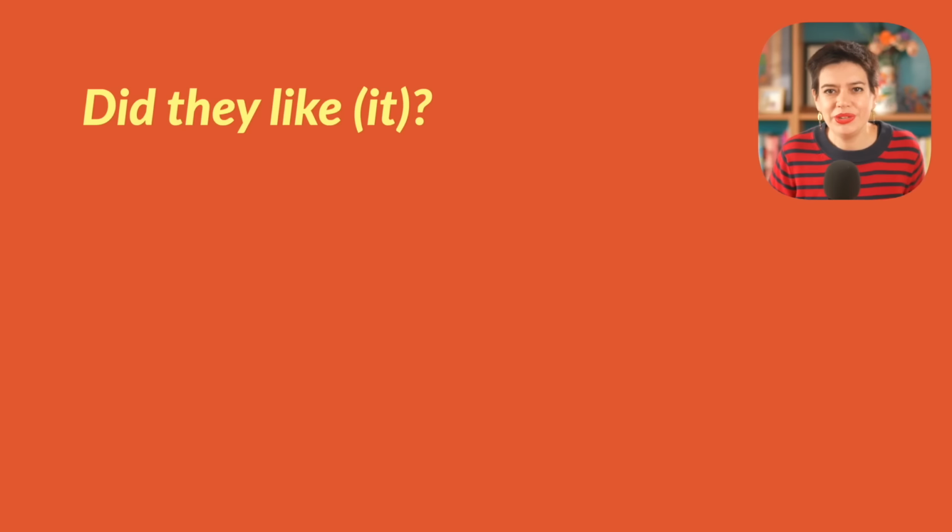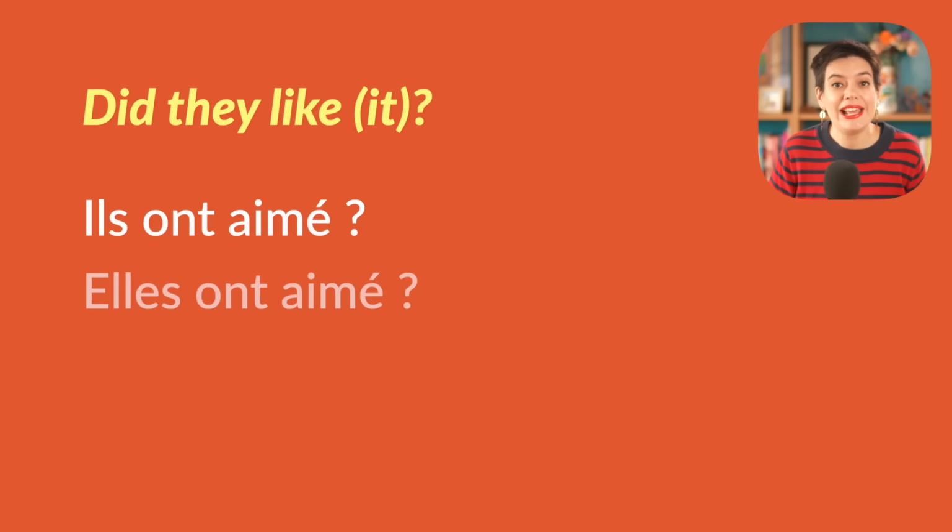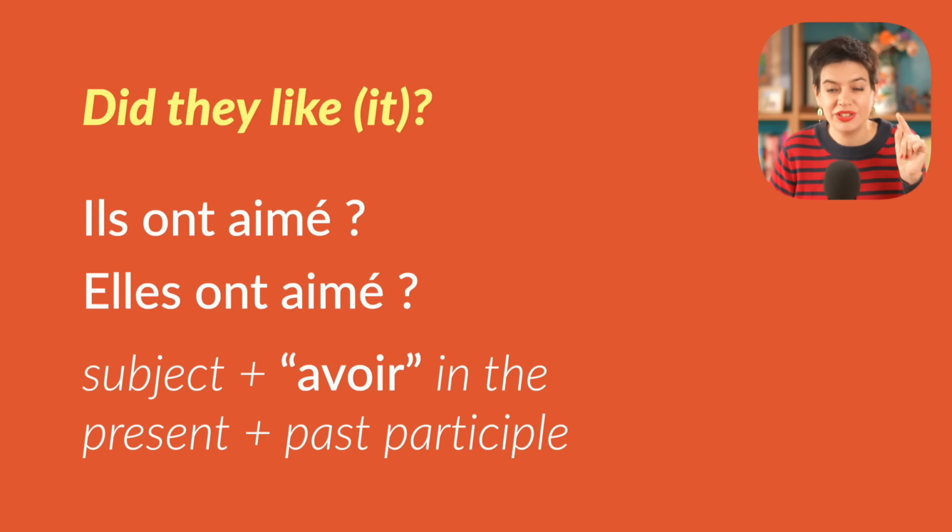Quick game. How would you say did they like, or did they like it? Can you guess? It is ils ont aimé, because it's a question. Ils ont aimé or elles ont aimé, if there is no man in the group. You can see the subject plus avoir in the present plus the past participle.